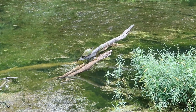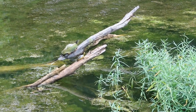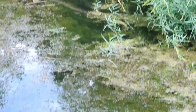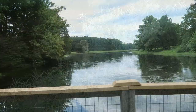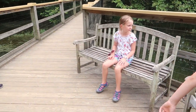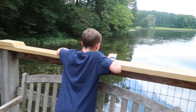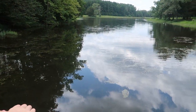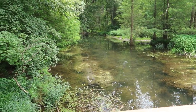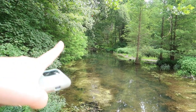Now we can see the turtles better because it's not as sunny over here. Two of them sunbathing, yeah. Pretty marshy over here. You wanna sit down for a few seconds? Sure. That one goes a little bit further. There's a bridge further out there too, see it?